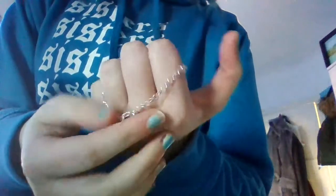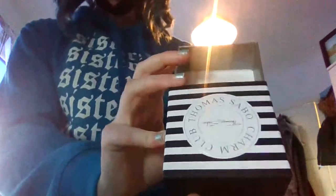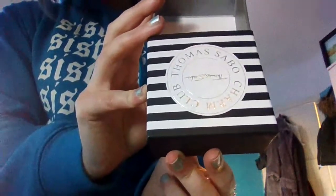Four minutes left on this. It's a really nice bracelet. It's from this brand, so thanks Nan. I'm really scared to wear this because I probably would end up ruining it.